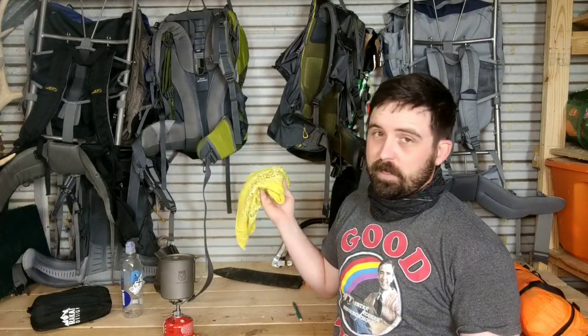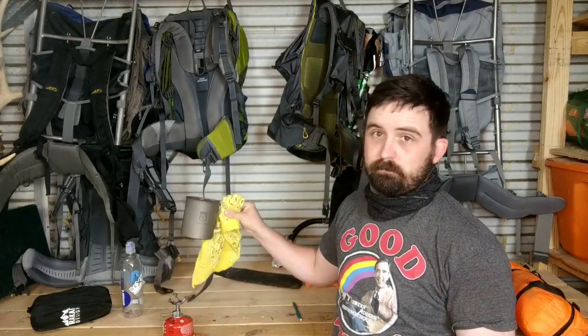So I would say that a handkerchief is much better for that kind of scenario where you're going to be rendering first aid with it. It's not a clean bandage, but it's oftentimes better than no bandage. With the buff, I mentioned picking up hot pots. You can pick it up with a cotton handkerchief too.